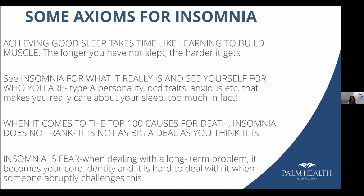Some axioms for insomnia that I would like to share with you: achieving good sleep is like trying to work out when you've never worked out in your life. It takes a while to build muscle. So the longer you've not slept, the harder it is to learn to get to sleep, and just be aware of it. See insomnia for what it really is and for who you are, meaning what is your sleep type, what is your insomnia identity.